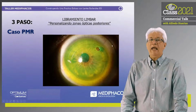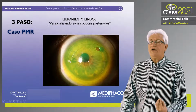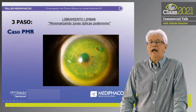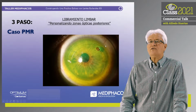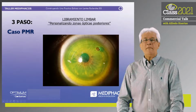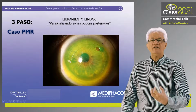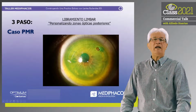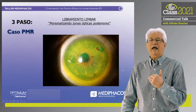Let's see the third step, which is the limbar clearance. Now if you remember that in the video we passed of the T50 lens, we saw that by centering the lens with your finger, the limbar area between 120 to 180 degrees. And so we can then see that if we improve these quadrants, we will have improved the limbar clearance, which would lift the central area to find the ideal lens with the right clearance when we are making an adaptation.